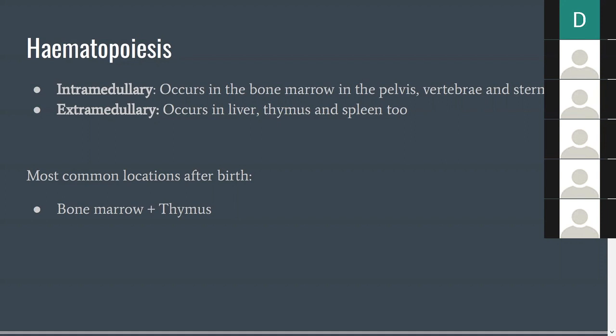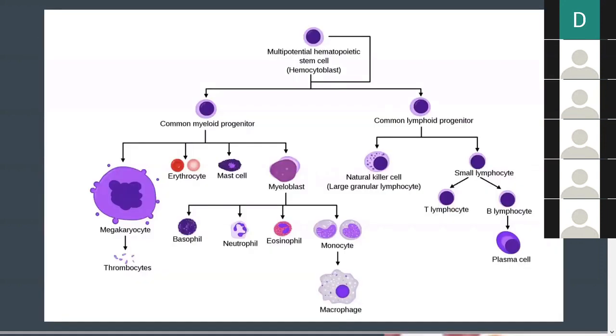So this occurs to a great extent during fetal development. After birth, the most common locations would definitely be bone marrow plus thymus. And remember, when we're talking about hematopoiesis, we're talking both about your red blood cells, but also your lymphocytes, etc. So we'll go into a bit more detail about that stuff later on.